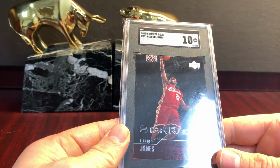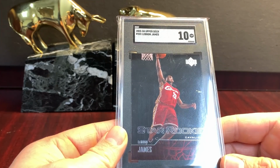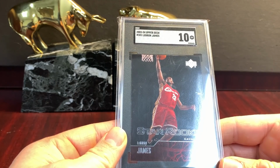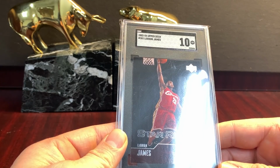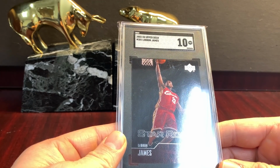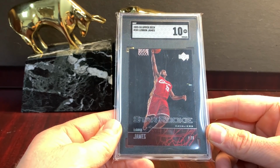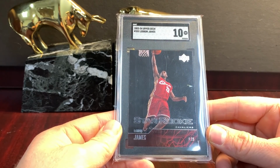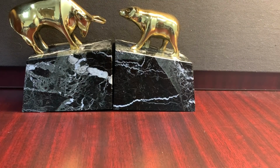And when I say 9810, that's SGC's old grading system, where a 96 was mint, a 98 was a gem, and I think a 100 and a 10 was a pristine. So kind of an interesting system they used to have. So here's the star rookie LeBron in a 10. That was probably like $120 back in the day.